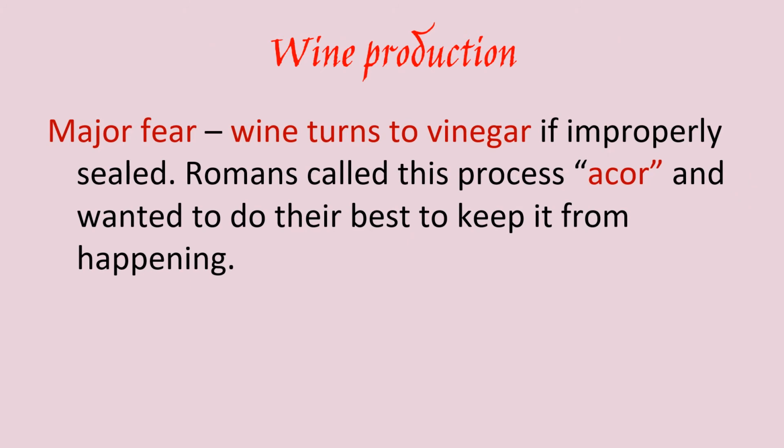And the major fear of vintners in the ancient world was that your wine would become vinegar if it wasn't properly sealed. This could still happen, but much less often with modern production methods. So the Romans called this process of your wine turning into vinegar acor, and they wanted to do their very best to make sure it wasn't going to happen.